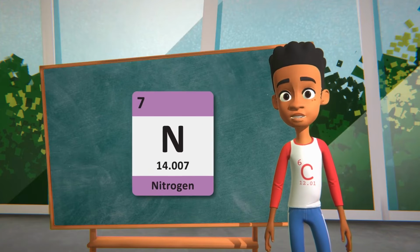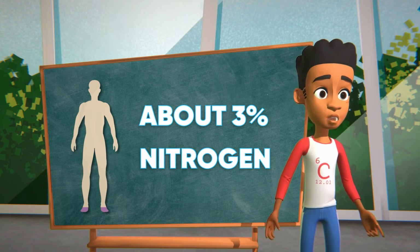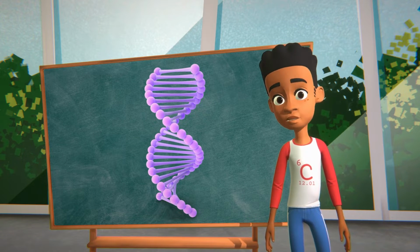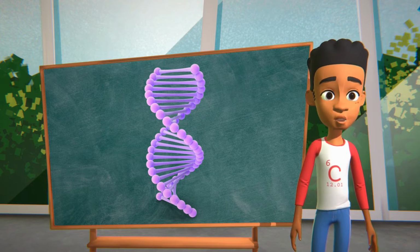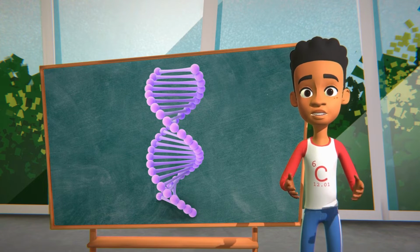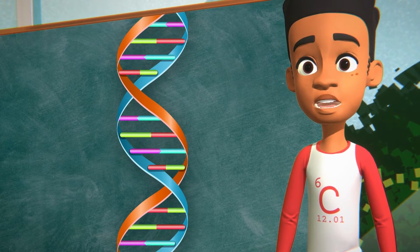Now, nitrogen makes up around 3% of humans. That's a big percentage, but with good cause. When it comes to nitrogen and its importance in the human body, we can turn to DNA. Remember, DNA holds all the important information and scientific codes that tell our bodies how to develop and function. In some ways, it's like the blueprint to who we are. Now, what does DNA have to do with nitrogen? Nitrogen is an essential component of DNA.